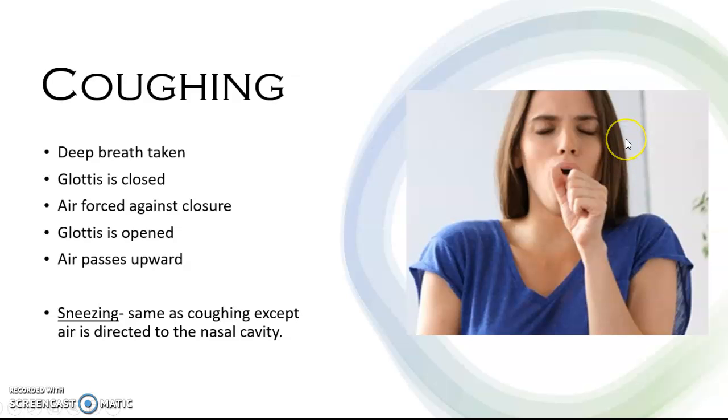On the other hand, sneezing is the same concept as coughing. The only difference is that it clears the upper respiratory passages rather than the lower ones, which coughing clears. The function of these two air movements is to clear respiratory passages.